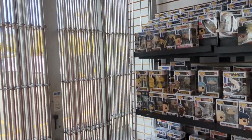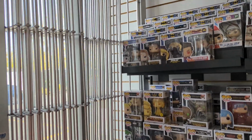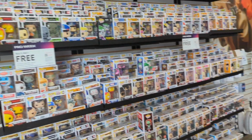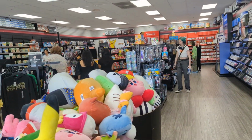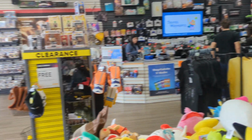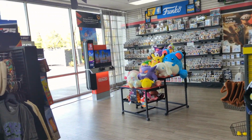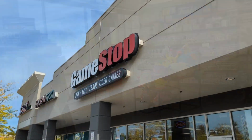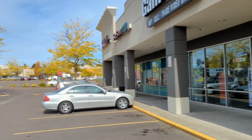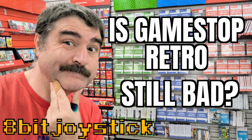But by God, did they have a lot of Funko Pops. I wish that they had as many retro games at this retro GameStop as they have Funko Pops. But what gets me is there actually were some decent people going there to spend money, and I think that if they actually focused on selling games, they might have success doing that. I really hope that GameStop Retro improves in the future.